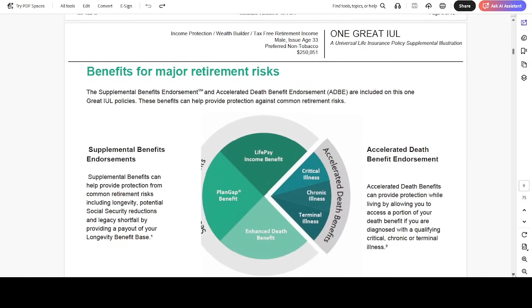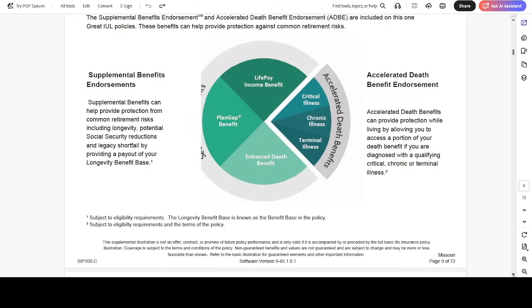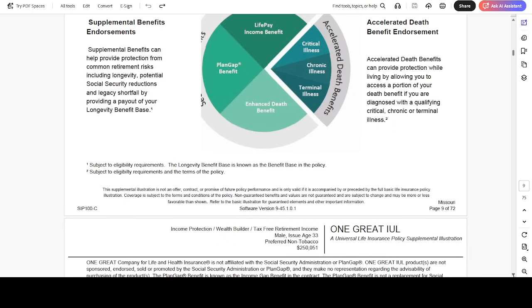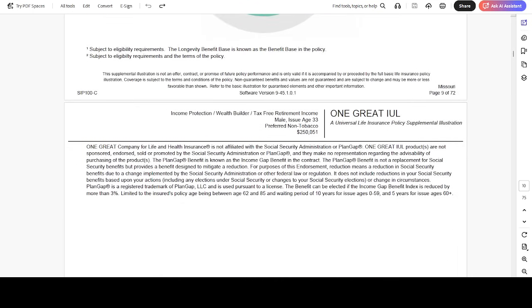So this policy will give you benefits for major retirement risks: supplemental benefits, life pay income, critical, chronic, terminal illness, and enhanced death benefit. That's where your beneficiaries can take the payments out over a 5-year period, and by doing that, they'll get an increased payout on the death benefit. And then the plan gap benefit is if Social Security were to reduce Social Security more than 3%, you could elect to take the plan gap benefit during that time.